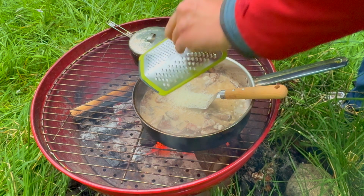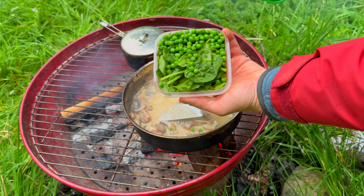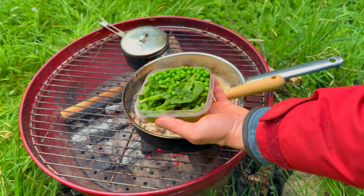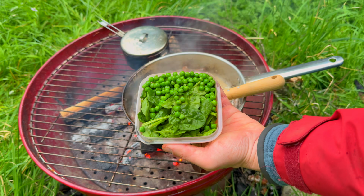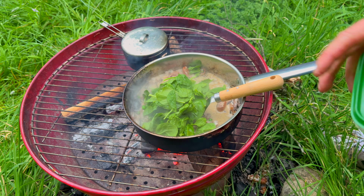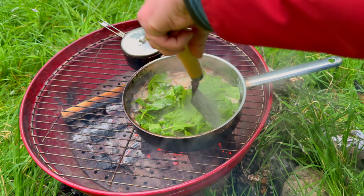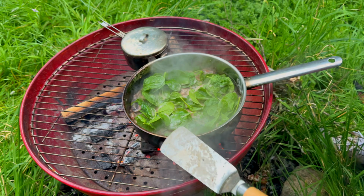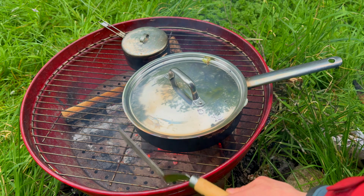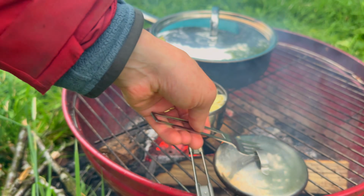Unbelievably tasty stuff. Okay, then I've got my greens, which is some peas, petit pois, and some baby spinach. At home, obviously, you chuck the baby spinach in one handful at a time and wait for it to cook down before you add the peas in, but when you're camping, it just tastes so much better whatever you do, so don't worry too much. Alright, put the lid on, give that a chance to cook down. It's starting to rain a bit. I don't know if you can see any rain on the lens.